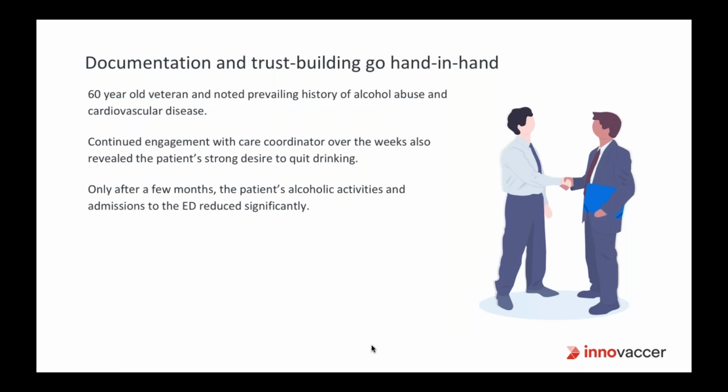I know in Mercy in Iowa, there was a 60-year-old veteran with a long history of cardiovascular disease who had increasing alcohol abuse, which was a serious problem. And what they did is when they found out that this patient was increasingly going to the ER, sometimes with alcohol toxicity, very high risk given their cardiovascular disease, they were assigned a care coordinator. Over time, that care coordinator built trust with the patient, talked about an effective strategy to manage their alcohol abuse, and got them into the right social engagements and the right treatment. After a few months, because of that trust with the care coordinator, the patient's alcohol use dropped and admissions to the ED dropped significantly.